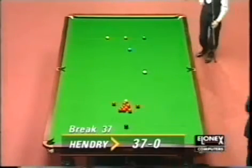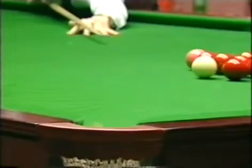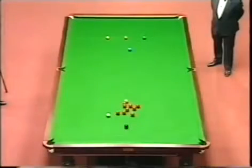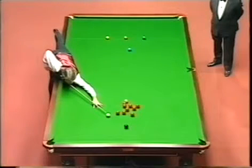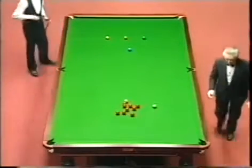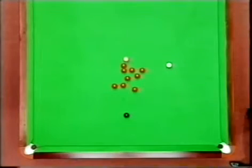37, 38. And that was a great shot. That was very well calculated, just stunned into the pack, just to disturb a few reds and hold for the black. I think that left-hand red will possibly go into the right-hand corner. And the other red will go into the left-hand corner. He played that with a tremendous amount of left-hand side. And I think Stephen's already proved this match isn't over yet.